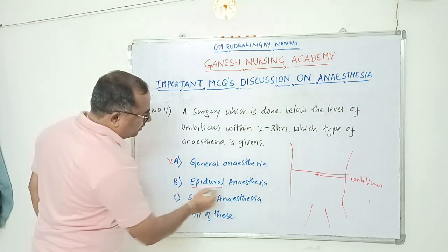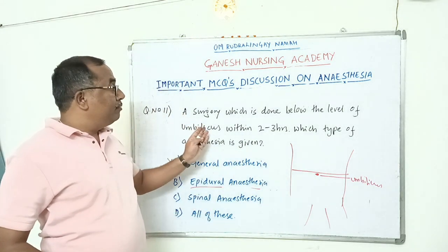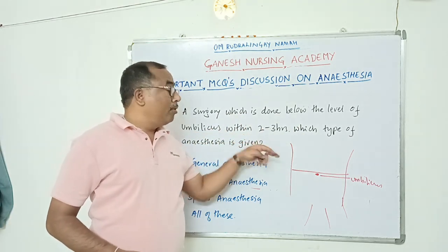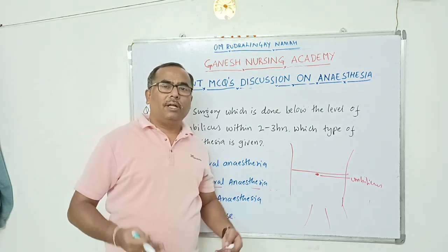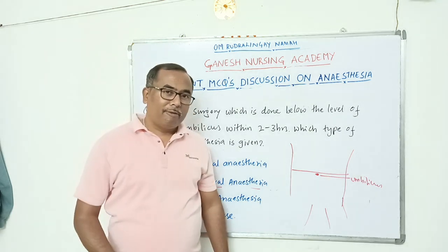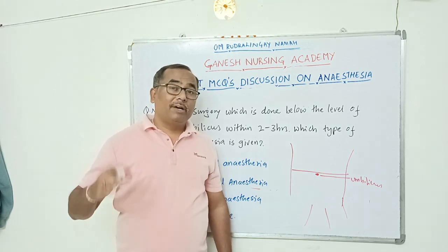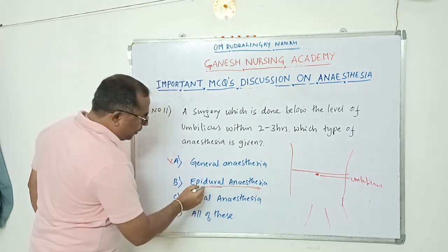Option B is epidural anesthesia. We use epidural anesthesia when a surgery done below the level of umbilicus requires more than 3 hours, when we need a prolonged anesthetic effect below the level of umbilicus. For example, orthopedic surgeries done below the umbilicus which will not complete within 2 to 3 hours and may require more than 3 hours. In that condition we use epidural anesthesia.